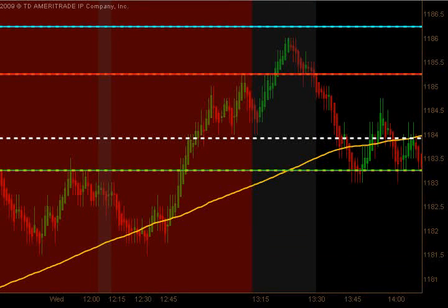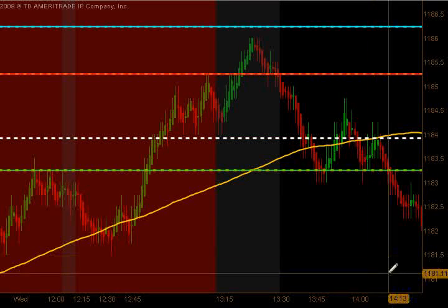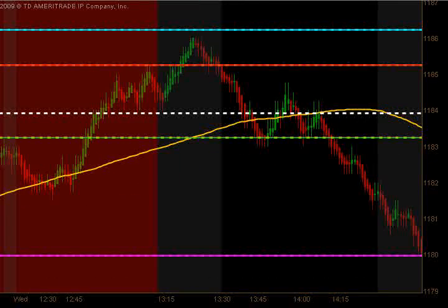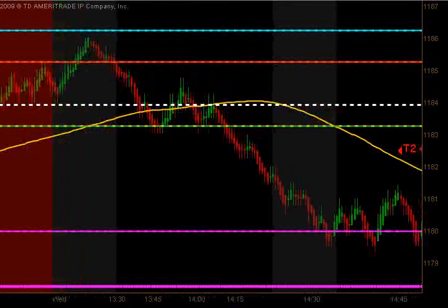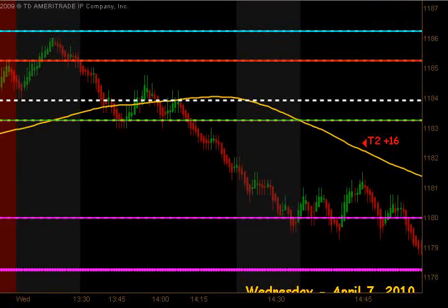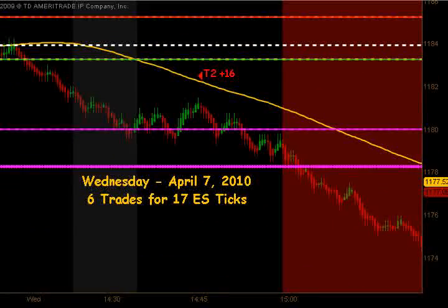But you can see coming out of lunch, right around 2 o'clock, we broke back down through our moving average. We had almost a normal entry trade right here, just was violated by just a few fractions there, and the market started trading down hard. Again, got an opportunity to draw an extension to the downside as the market came back up, filled that extension, and that produced targets 1 and 2 to the downside as we traded through our Globex low, our previous day's low, and headed much lower after the 3 o'clock hour.